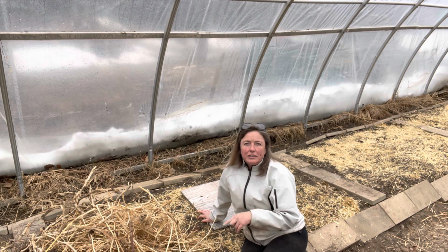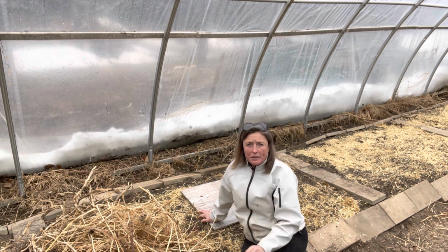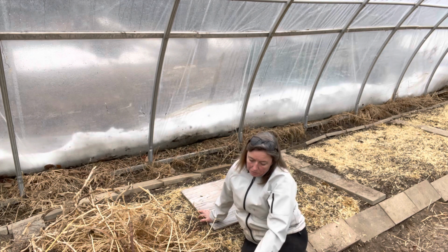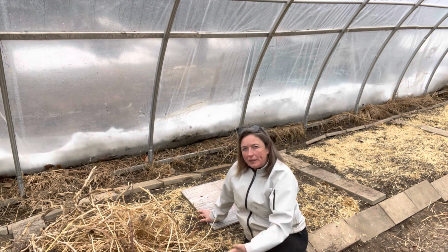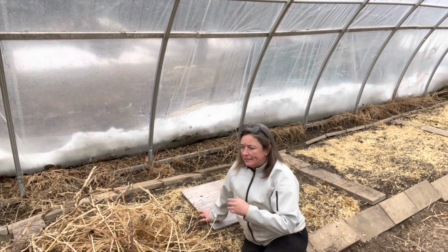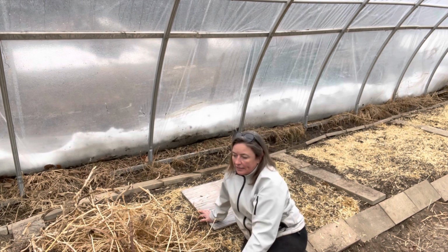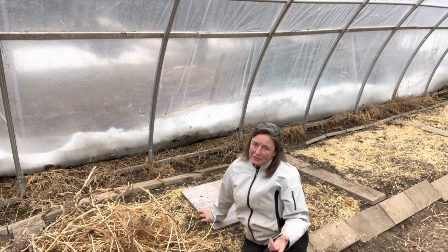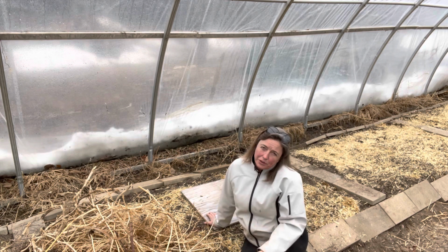The other thing that they're going to help protect against, a very small amount, but every little bit helps, is weeds. These pavers will help a little bit with weeds migrating into the beds because there is a defined non-planted space here. Every little bit you can do does help when you're dealing with a colder, shorter growing season like what we're dealing with here.